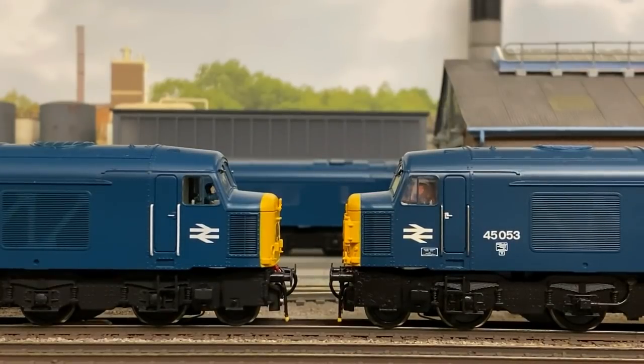The 45s that I have are 45036 and 45053. 036 became a bit of a celebrity in its latter years, as it was the last Peak to have domino head codes. It was withdrawn in May 1986, finally meeting the cutter's torch at Vic Berry's in 1988. The end of 053 was a bit more varied, having actually been withdrawn twice in March and November 1983. It was later broken up at Crewe in 1988.